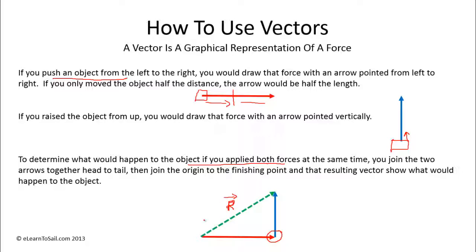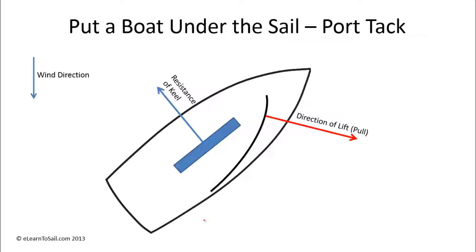So let's do a vector analysis of what happens with a sailboat. So here we have a picture of a boat. The wind is coming from the top of the slide, and you have to be careful, the wind does not always come from the top of the slide. So the wind going around the outside of the sail is creating a low pressure, which is actually sucking the sail and the boat underneath it in this direction.